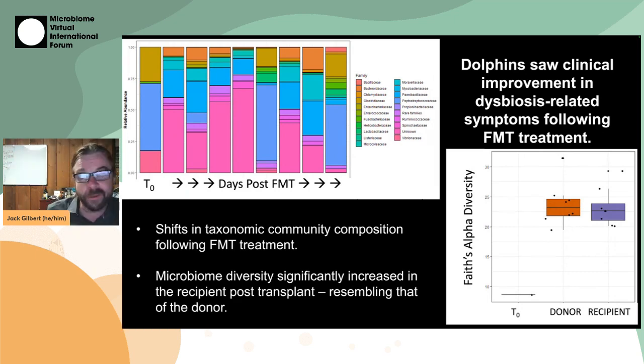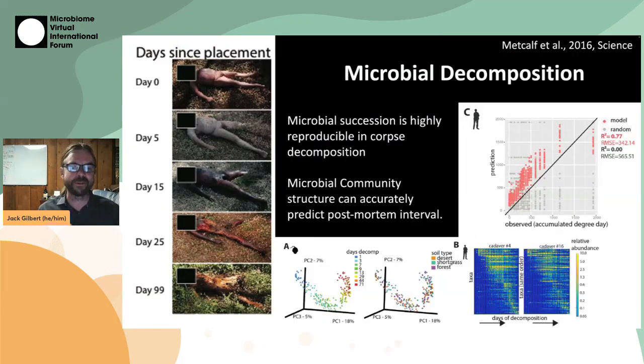So we can even do fecal microbiome transplant in dolphins to treat their diseases. We also know that microbes can be involved in microbial decomposition. In one study we did with Rob Knight's lab, we were able to identify microbes associated with decaying human corpses and the level of microbial diversity, demonstrating that the microbial community structure can accurately predict the post-mortem interval. I put this study in here not to be too weird, but to demonstrate that there are many, many different ways in which we can use the microbiome to explore human life and death.